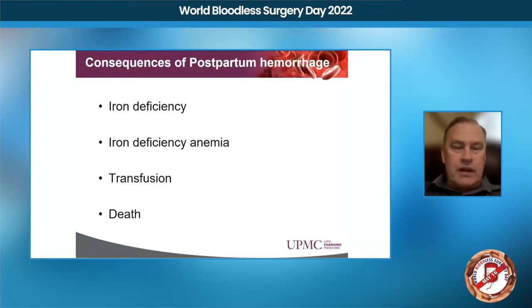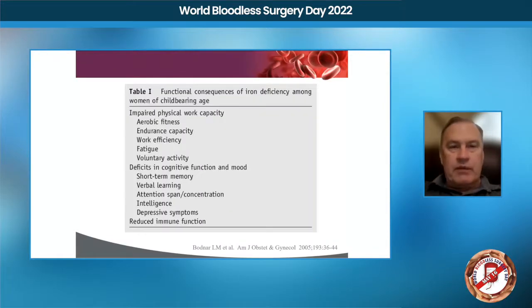There are some other things I wanted to touch upon. Iron deficiency anemia is something that should be focused on in the postpartum period. The consequences of iron deficiency postpartum are significant, as illustrated by this table, where we see work efficiency and fatigue being affected. When you're trying to take care of a newborn, having your work efficiency impaired is particularly impactful.